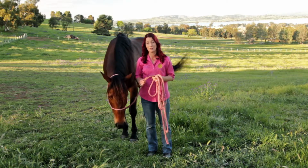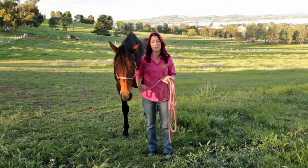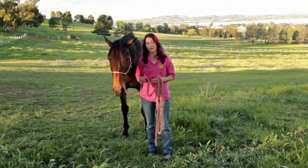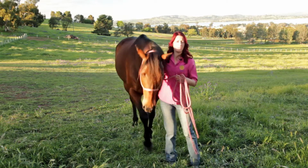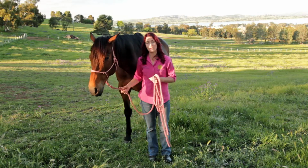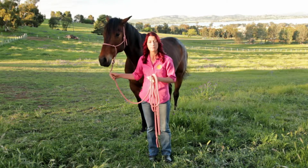Also addressing your saddle fit, and this is crucial to get a qualified saddle fitter out to address the fit of your saddle and to ensure that this is correct. This is covered in another video, but it is important to have your saddle fitted regularly, not just every once in a while, as your horse changes shape quite frequently, and so the saddle fit will change.